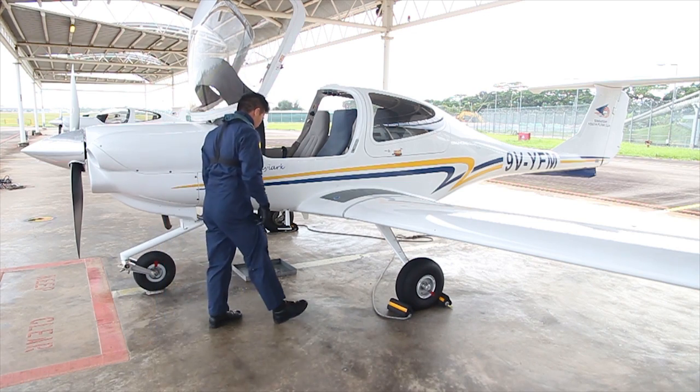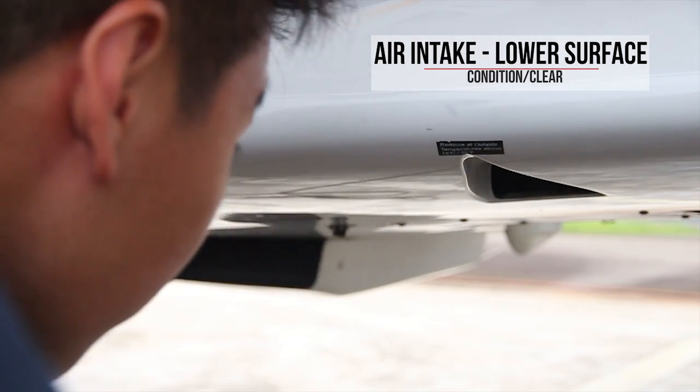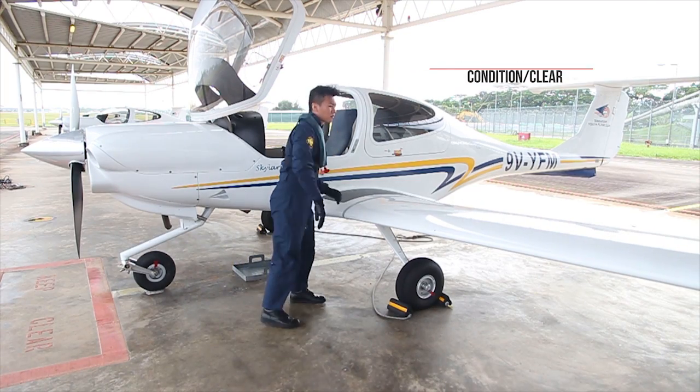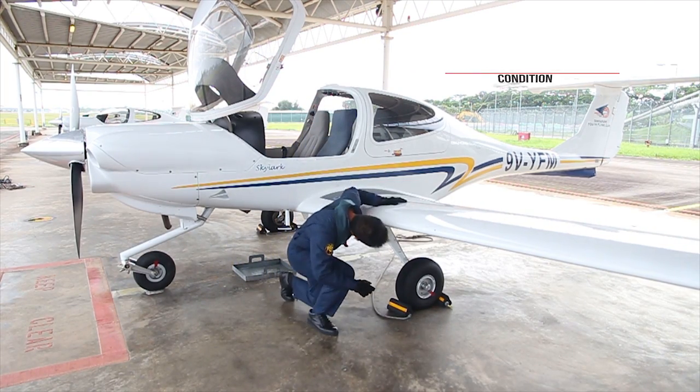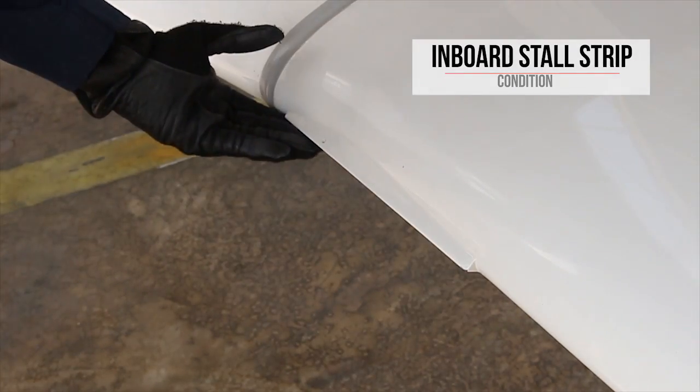Proceed onto the left wing. Check that the air intakes on the lower surface is clear of any foreign objects. Check the condition of the upper and lower wing surface as well as the inboard stall strip.